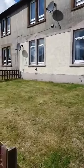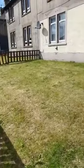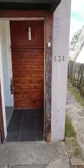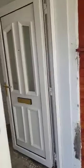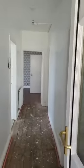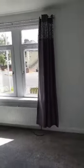So as you can see from the outset, guys, lower apartment here, two bedrooms, nice garden area at the front, up the entrance pathway to the entrance vestibule, as I say, 131 Dem Walk in Methil, through the vestibule and in through the UPVC door, and carpet still to go down in the hallway here, but apart from that, bedrooms are completed with new carpets, newly decorated.